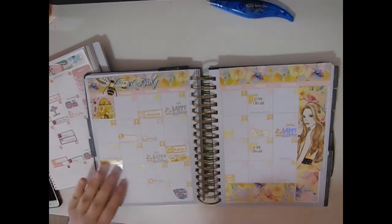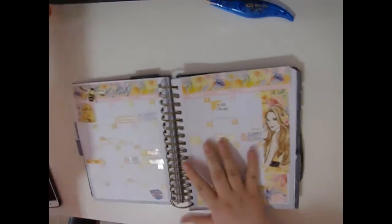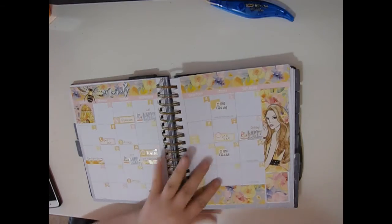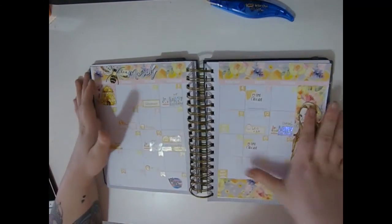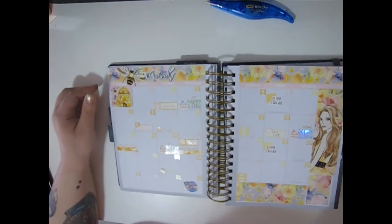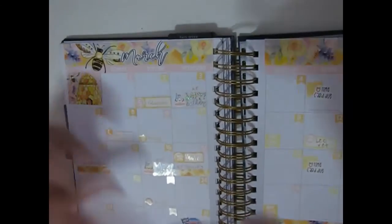So I'm finally ready to show you my spreads. So this is my March in my MakseLife. As you can see, it doesn't have that much planning. It's just stuff that I need to get done. That's what I've decided to do with this one.